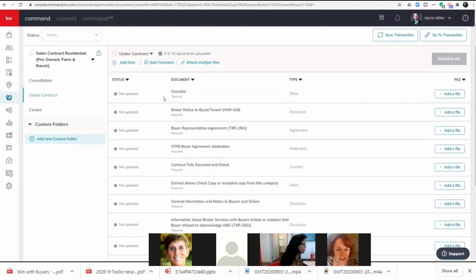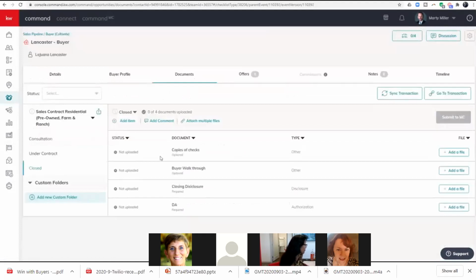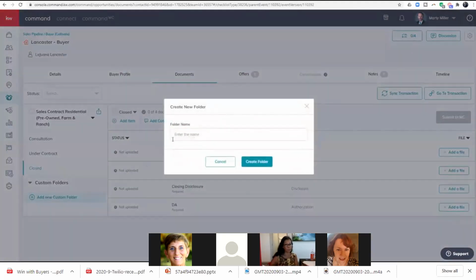Tomorrow what we're going to work on is teaching you guys how to actually load the documents into each one of these placeholders. But for right now, you can see that once we go under contract, then even when we get closed on this buyer transaction, there's a new checklist that we want to make sure gets brought in as well. My MCA requires that we have our closing disclosure and DA uploaded. And then optional, we can have a copy of the checks or the buyer walkthrough loaded in as well. Finally, you do have what are called custom folders here on the left-hand side. I could add a custom folder for whatever documents I wanted to have in that might not fit into one of these categories or checklist items.